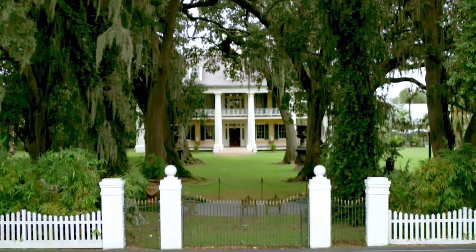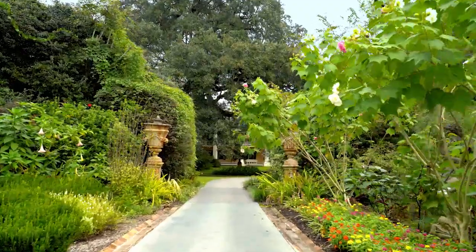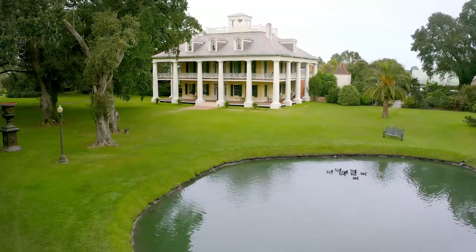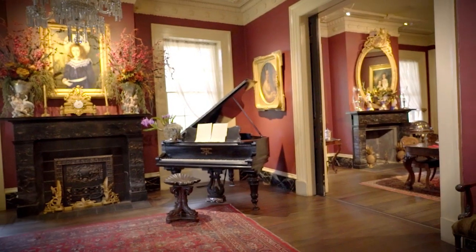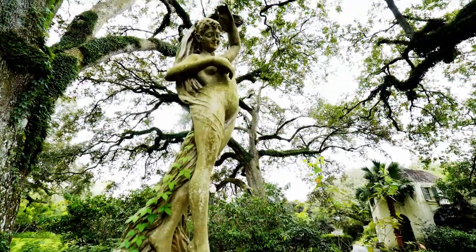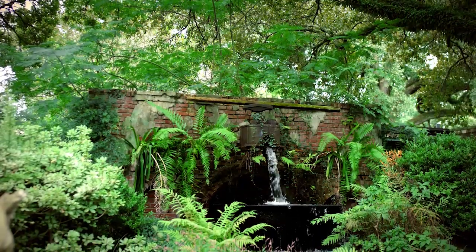Here sits the crown jewel of Louisiana's River Road, Houmas House, an impeccably restored Greek Revival mansion estate, voted the top historic attraction in Louisiana. A grand home built in the early 1800s, today it sits surrounded by 38 acres of picturesque gardens, tropical plants, and ponds.